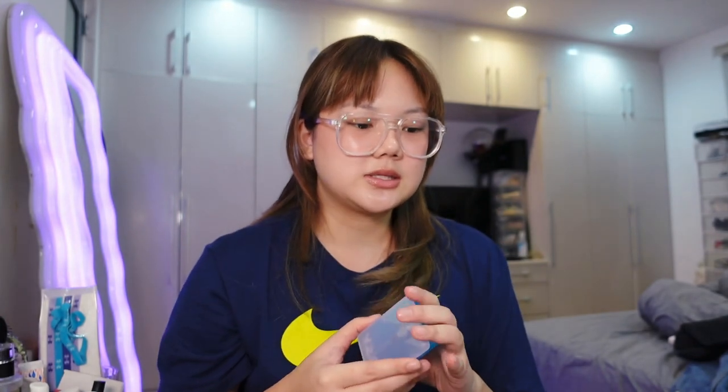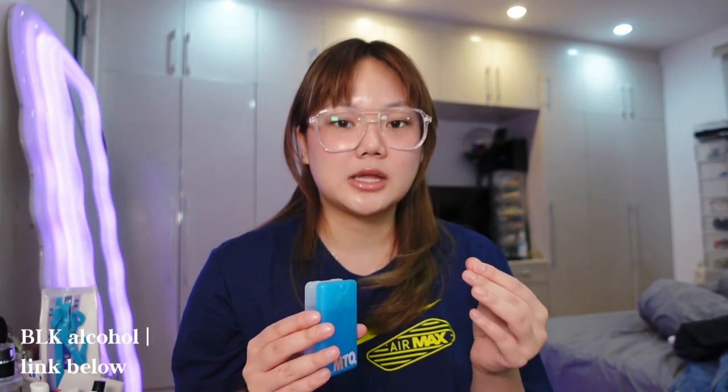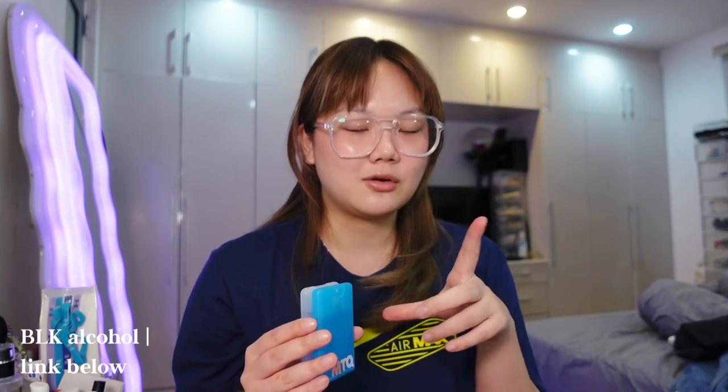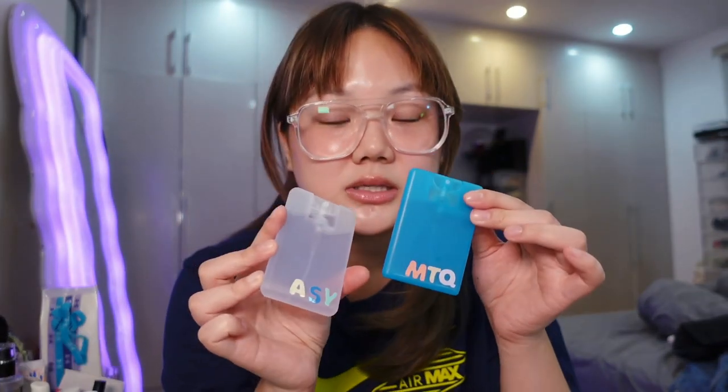It's just a really thoughtful gift. I mean, nowadays, everyone needs alcohol. Itong containers na to, nabili ko din sa Shopee. I think it's less than 20 pesos. Tapos, yung alcohol na nilagay ko is the one from BLK. I really like the scent of that one. Yung purple na alcohol nila, it's really mabango. So, ayan. I'm gonna insert these into their bags as well.